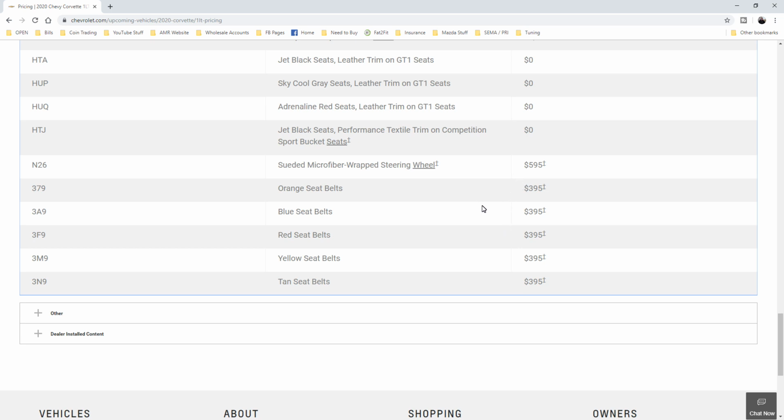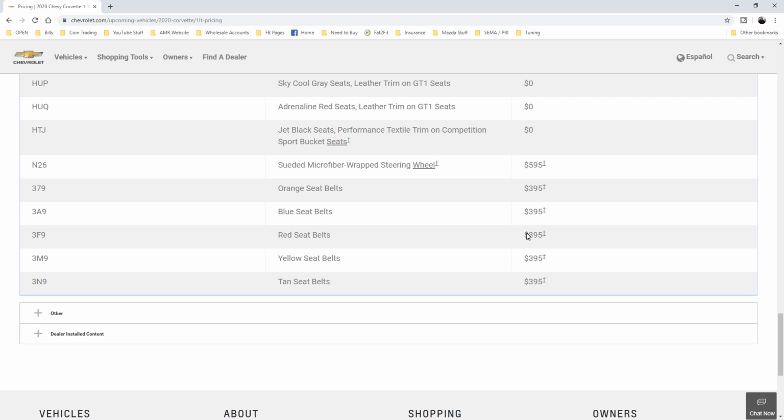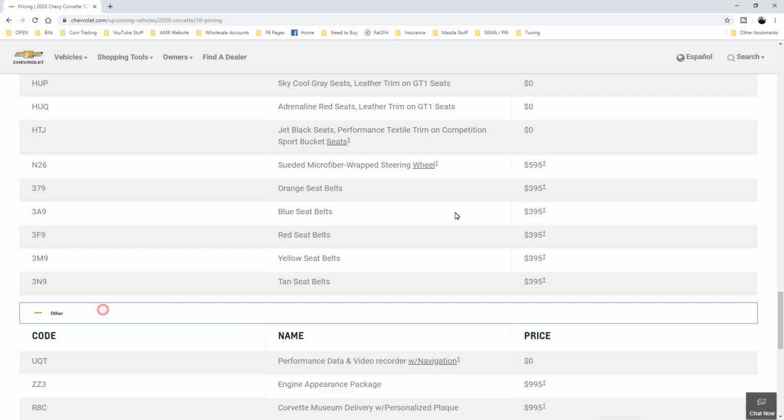They're $395 to change your seatbelt color. This is probably actually going to be used a lot because I actually even think that's pretty cool. I mean, if we get a white Corvette and we get black seats, we'll probably get red seatbelts, or maybe we'll get the red seats and then we'll keep the black seatbelts, or maybe we'll get red seatbelts to match the red seats. I don't really know, but it still looks pretty cool.